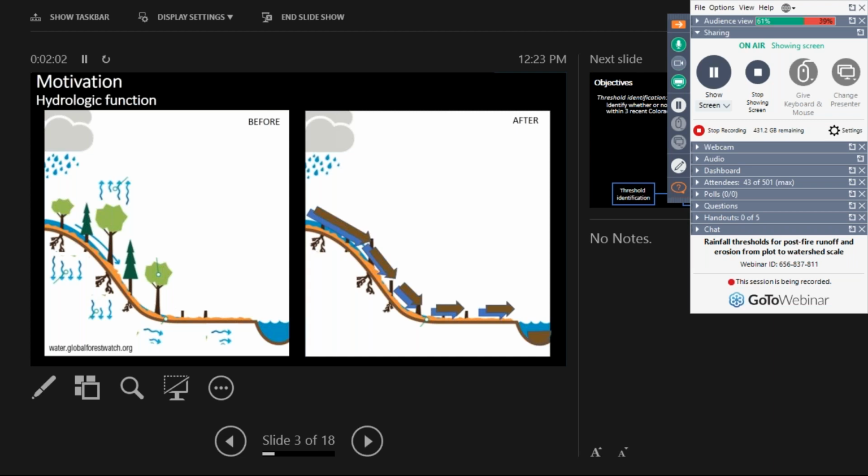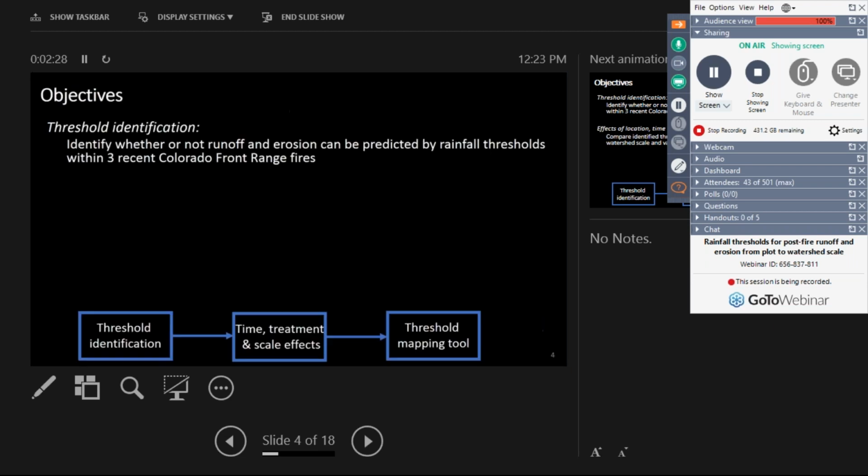Post-fire, you lose your trees, you lose all of that interception, you lose all of that infiltration. You have these high-intensity rainstorms that exceed the infiltration capacity of the soil. So a lot of that incident rainfall turns into overland flow, infiltration-excess overland flow. And you can see, along with that runoff, we now have sediment traveling to the streams as well. Not as good for fish, not as good for people.